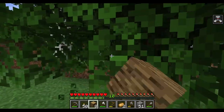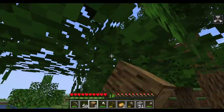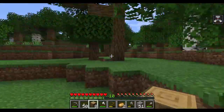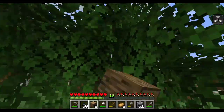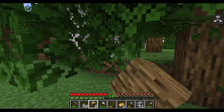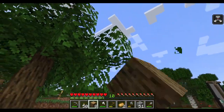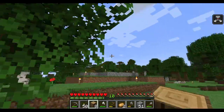All right, did you make armor? No, I haven't done anything. I've just been clearing out some trees. Pig over here. Oh. Okay, okay. There we go. Where are we? We really have not been anywhere. Have we? No.